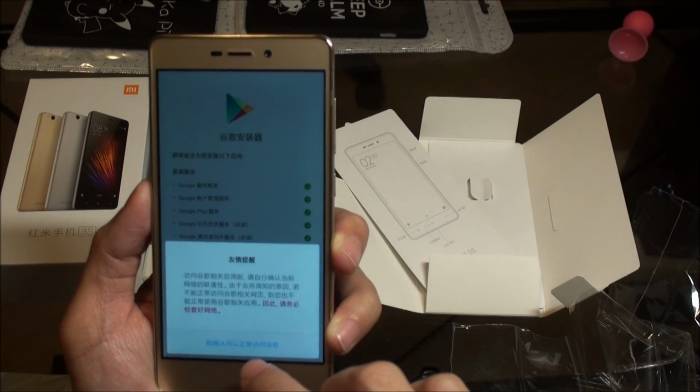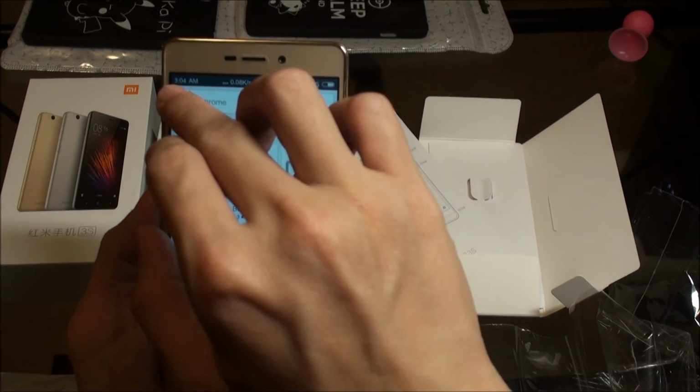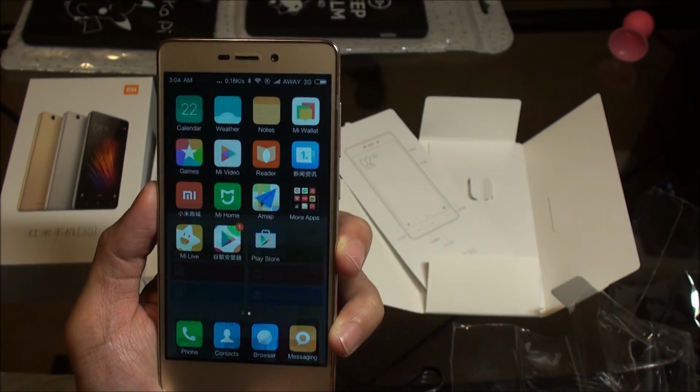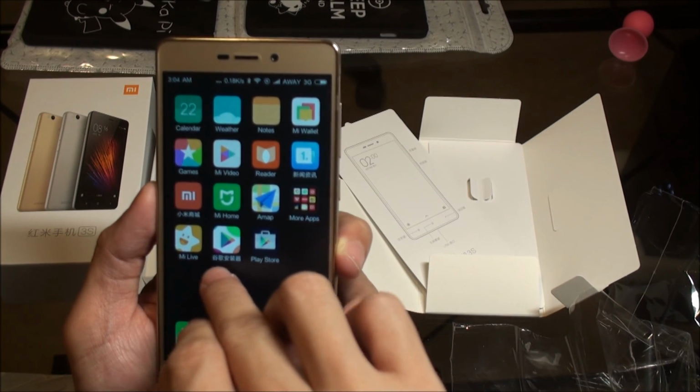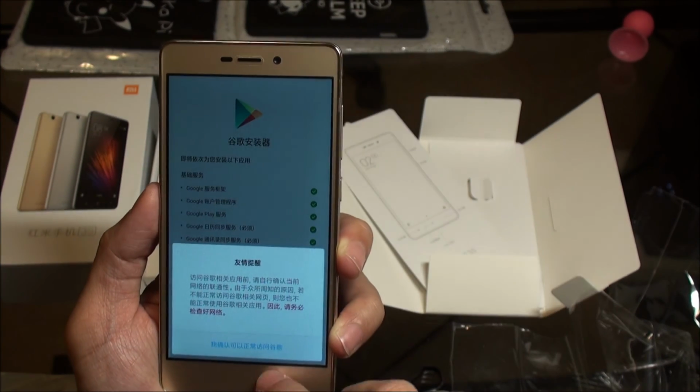Go to Google Play. Yeah, I'm in Google Play. Okay, interesting. So this is the Google Installer app. I don't need it anymore. You can delete it.